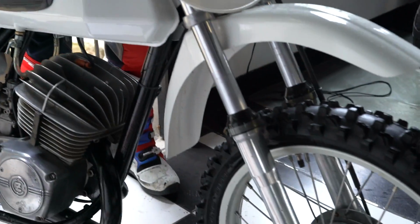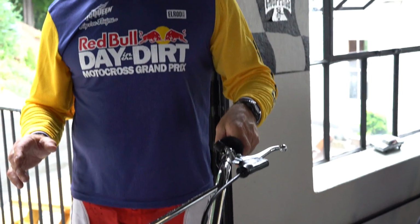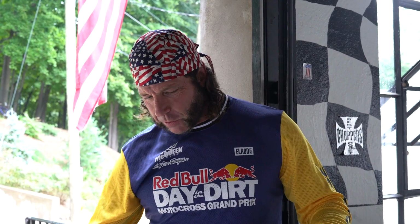Brand new shocks on it. The forks are nice. This is a bike, as I was riding, I was thinking, this would be fun to rip around Southwick in practice when the track is still nice and smooth. Just sending it around the corners would just be an absolute hoot. If you're looking for an AHMRA or a local sanctioned motocross race bike or a woods race bike, you can't do better than this. Buy this bike for sure.